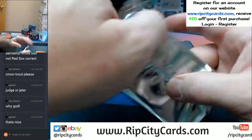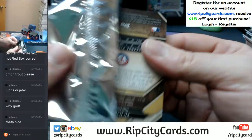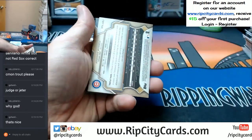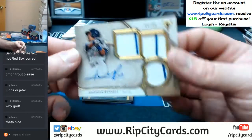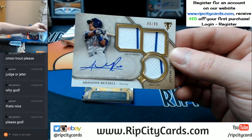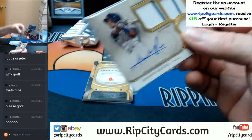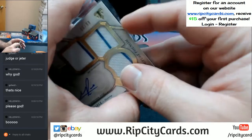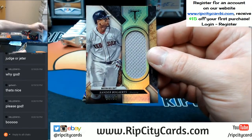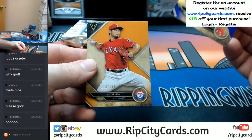Two 101s. So far, we got two packs left. Let's see this 101 Trout pop out of this bad boy. Bogaerts, Scherzer, Sager. Addison Russell, 86 out of 99 on card. Triple doubles all the way around. Bogaerts to 36 for the Red Sox. Then an Ortiz 340 and a Darvish 150.